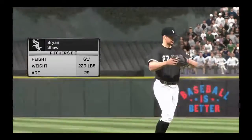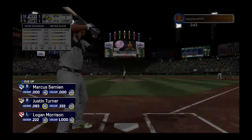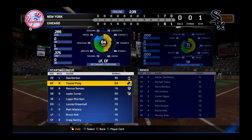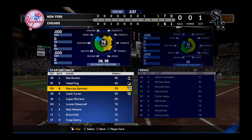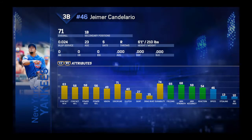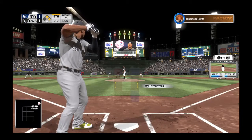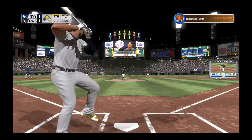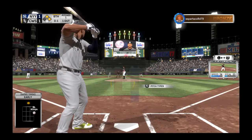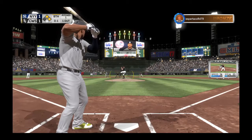Three at-bats to this point. Brian Shaw takes the mound to try to get out of this mess. There are 2 on with only 1 away. Number 27, Brian Shaw. Swing and a miss on the slider. 0-1. Runners are at first and second with 1 away.